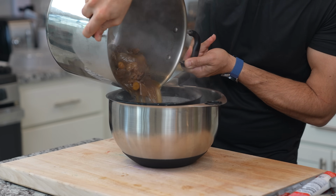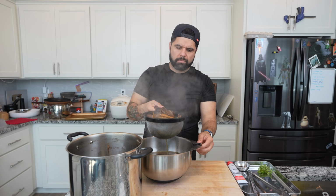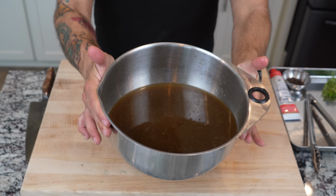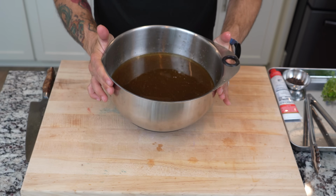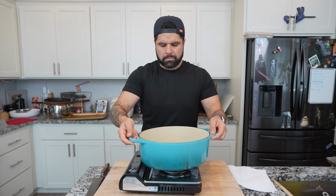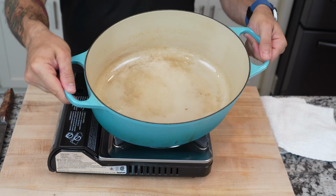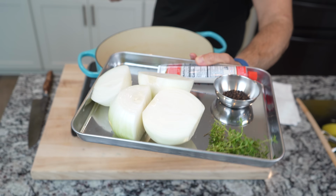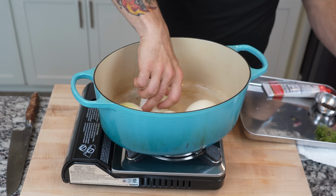This is the broth that I'm starting with, and this is the broth I'm going to use to make the demi-glace. Since demi-glace is a traditional brown sauce, we have to add a few more things to the beef broth to make it into a demi-glace. I'm taking a large stock pot and I'm caramelizing the bottom of a few onions. This is around 3 or 4 onions that I'm just searing off in a touch of oil. We don't want too much fat here.